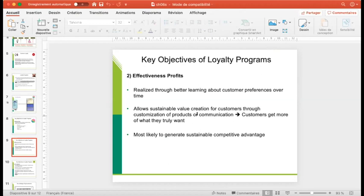This allows then a sustainable value creation for customers through personalization or customization of products and communication. And customers get more of what they truly want, as the brand knows more about that. Effectiveness profits are clearly related to profits due to better customer learning, to know better about them, and personalization. And this is actually most likely to generate sustainable competitive advantages.